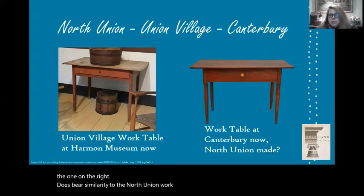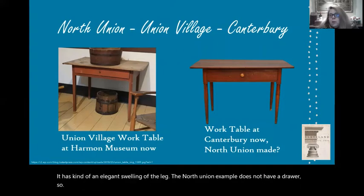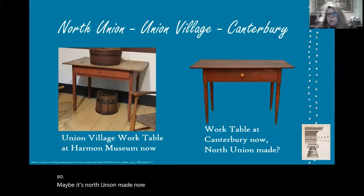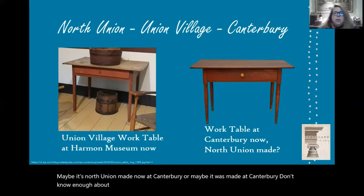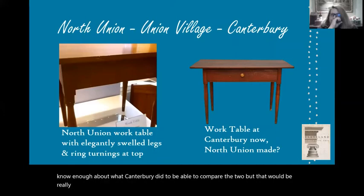that was indeed painted in a blue paint. It has kind of an elegant swelling of the leg. The North Union example does not have a drawer. So maybe it's North Union made now at Canterbury, or maybe it was made at Canterbury. Don't know enough about what Canterbury did to be able to compare the two, but that would be really exciting to be able to figure that out.